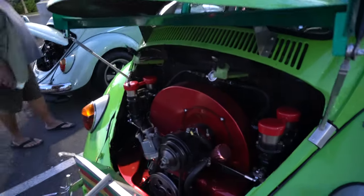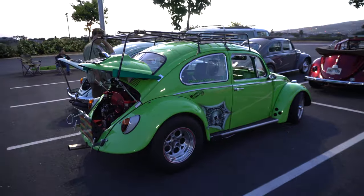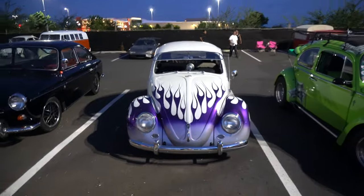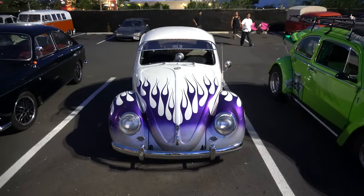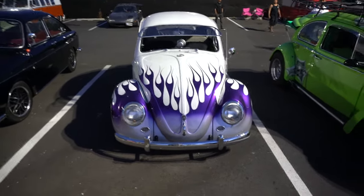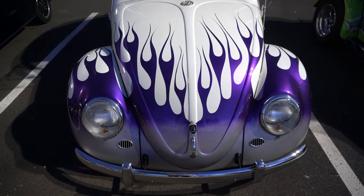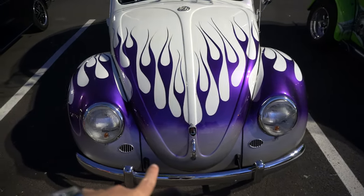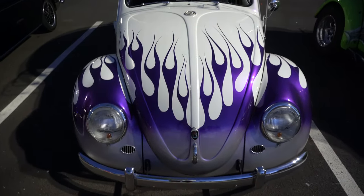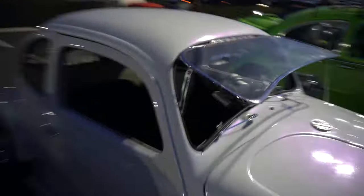Thank you. Look at that. Hot Wheels on the side. So it's got dark real quick, but we've got a little bit of light here still. So flamed out Beetle. Again, big massive monster taco. Look at the flames on that. I like that graduation in the paint, all the way up to the purple at the top there. That is really nice, and the white really makes it pop.